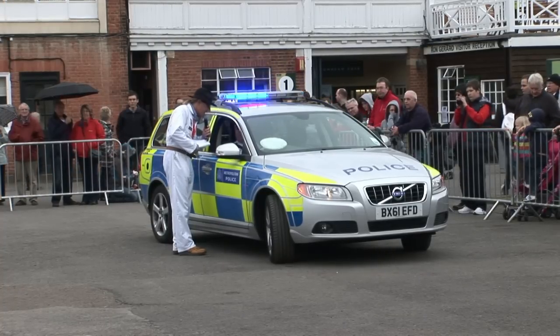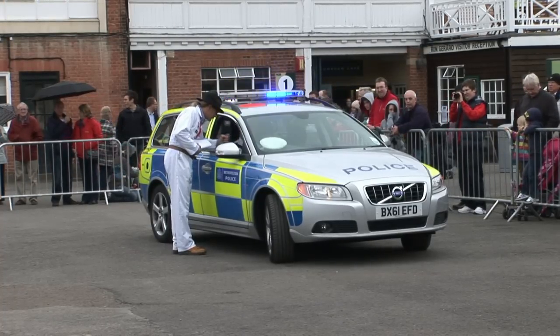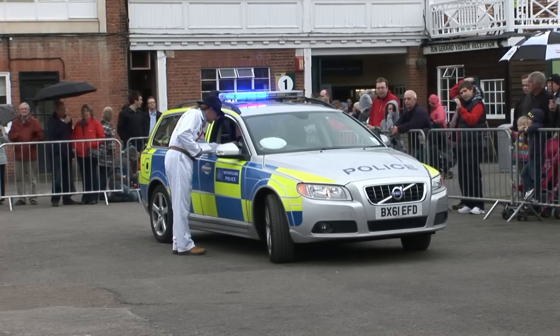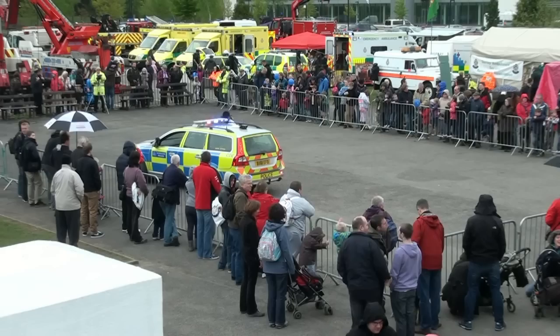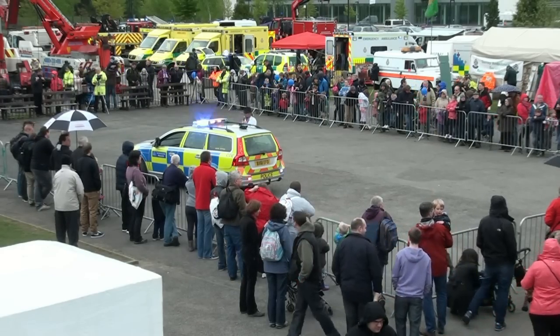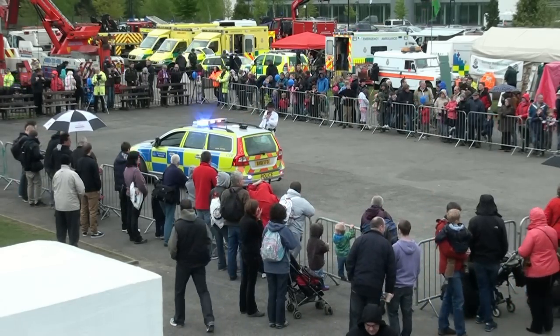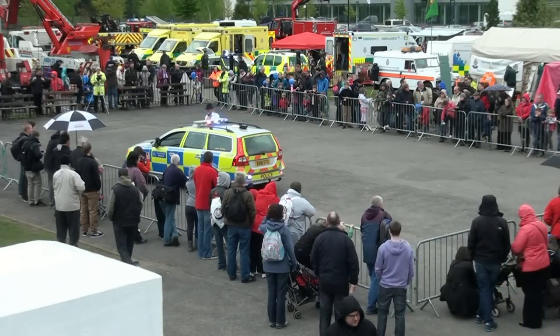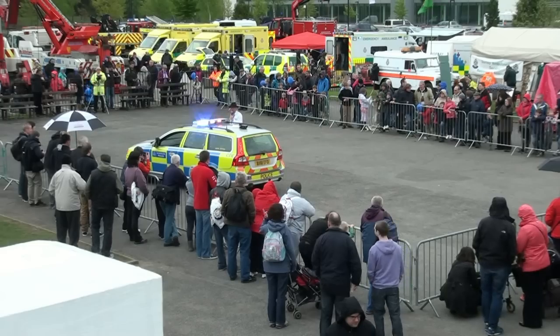Is this going to be used for any particular sort of incident? This one's got the new digital video system, which means we've got 3 cameras on the outside and 1 on the inside. It just goes on. So basically, if you come into contact with the police and they are driving this, everything you have done to enable them to stop you and everything you do thereafter is going to be on video.